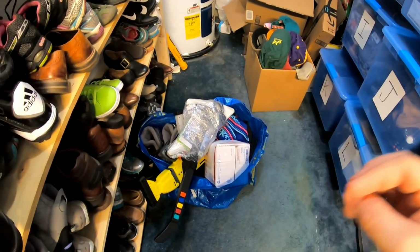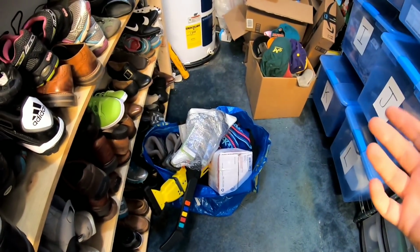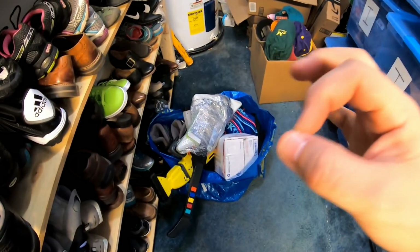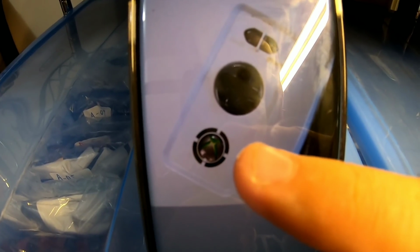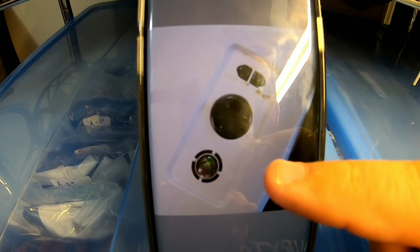The Guitar Hero stuff, I only pick it up if it is for Xbox 360. The PlayStation 3 or PlayStation 4 ones don't quite sell as well. I'm not sure why, but my rule of thumb is if it's got the Xbox logo on the button, the little green X, I'm going to go ahead and pick that up. That's what the Xbox logo looks like. The little power button on the controller will have the green X on it. That's how you know it's for an Xbox 360.